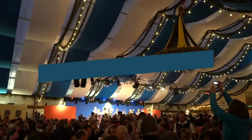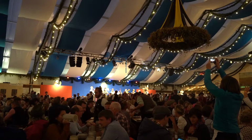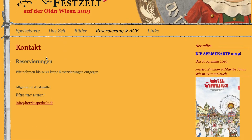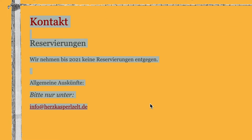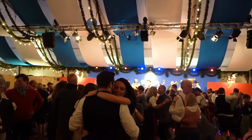Number 6 is the Herzkaspertzelt. This is another small tent in the Wies'n and one that's so busy and popular they're actually not taking reservations until 2021. It is a pretty tent though, so if you're able to just walk in and soak in the atmosphere, be sure to do so.